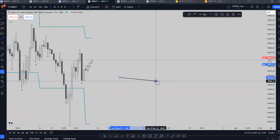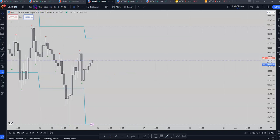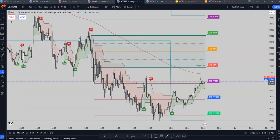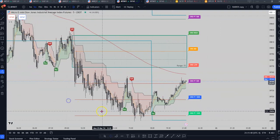So we're going to look at the micro E-mini Nas... Oh, is this the one that I had? Oh, I'm sorry. We're looking at the micro E-mini Dow Jones.